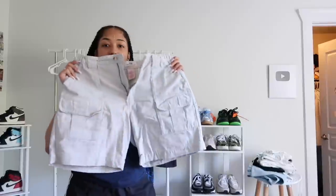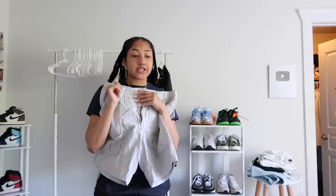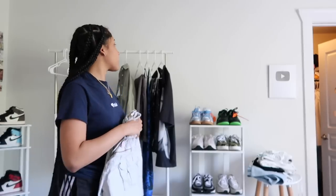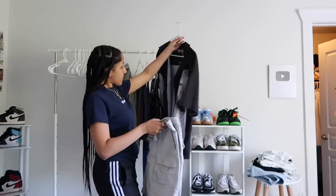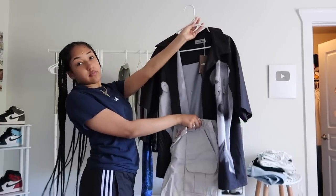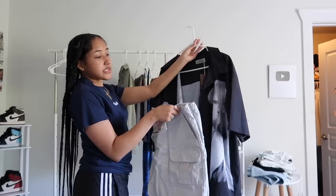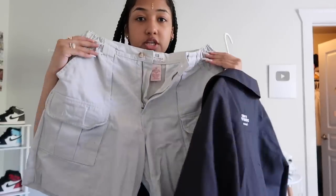we'll figure it out. These cargo shorts, it's gonna be really hot where I'm going also. I don't wanna reveal the location, but it's like 90 degrees, maybe 100 degrees, but it's not humid hot, so it's a good hot. So I definitely don't want to be wearing too many pieces of clothing, but I feel like this looks cute together. I'm gonna just say that it already looks cute together. I would prefer black shorts, but these shorts are just amazing.